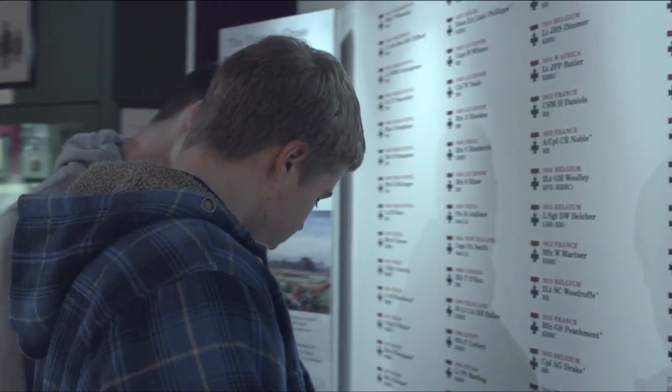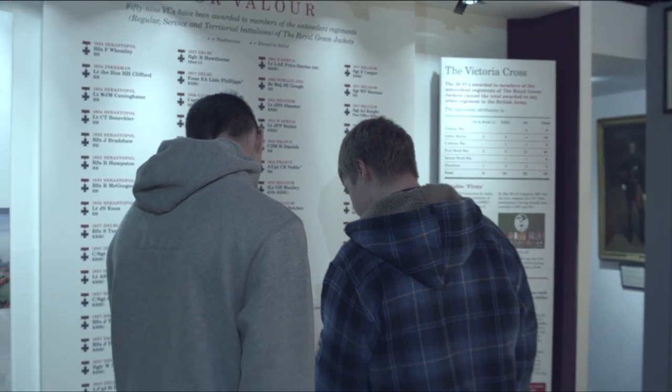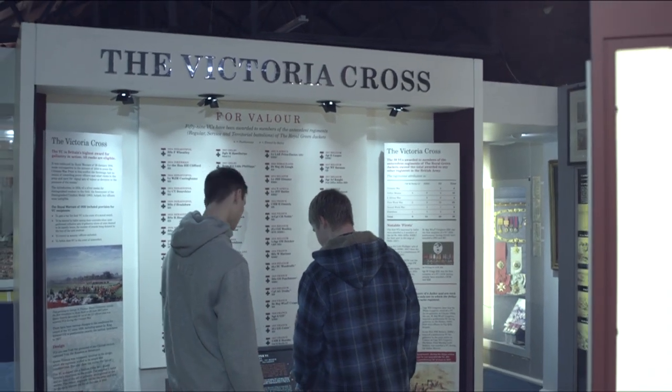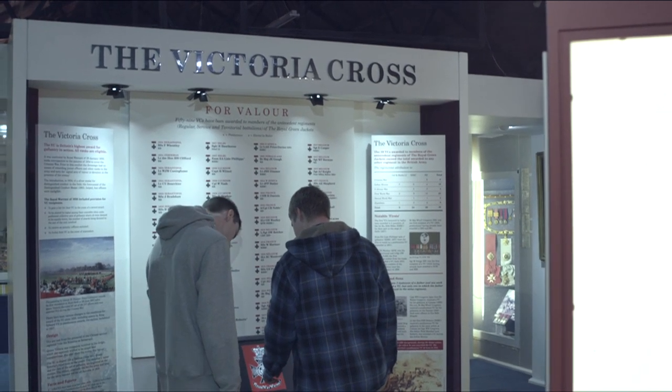Next to the diorama is the Victoria Cross display, which records all the regiment's 59 Victoria Cross winners and their individual acts of gallantry. All of this information is accessible through an interactive touchscreen.